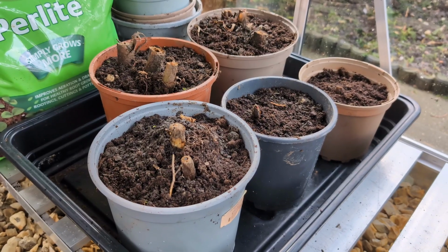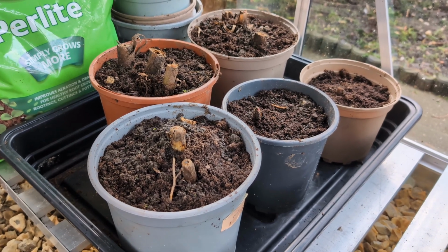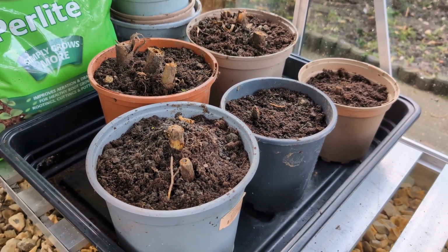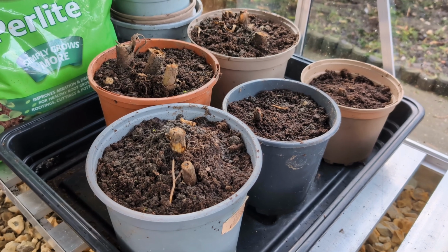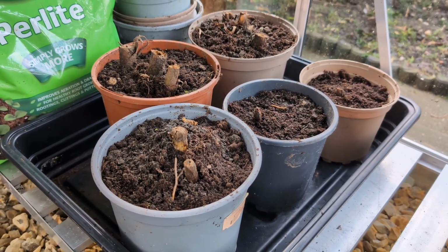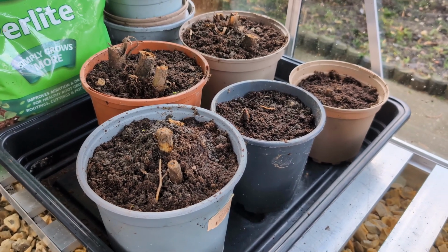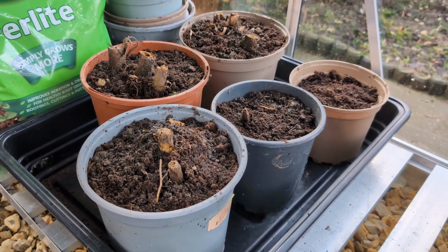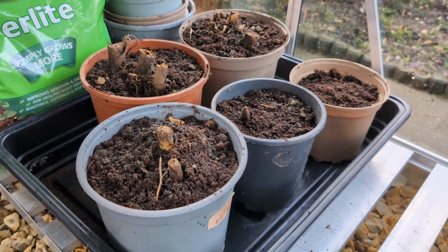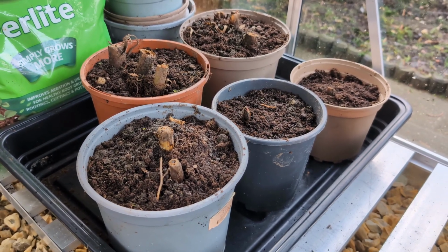The cannas, I'm just keeping them completely dry, and they're on the bottom shelf. So I'm just going to leave them now until they start sprouting in spring, and then I'll decide where I want to put them in the garden. Maybe this year I'll dot them around the other plants, or I might even put one or two of them into pots. We'll decide when the weather warms up.